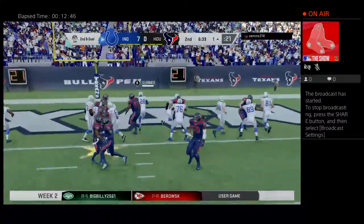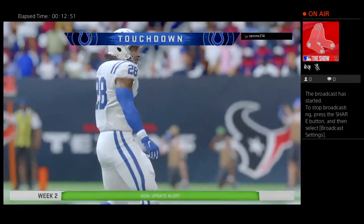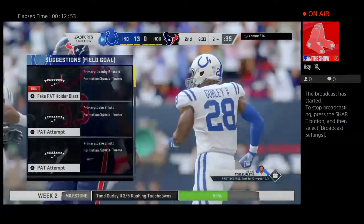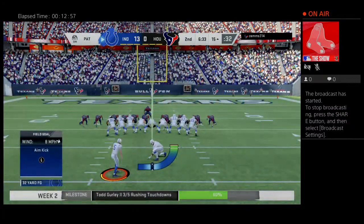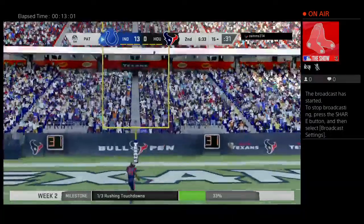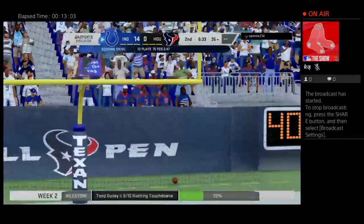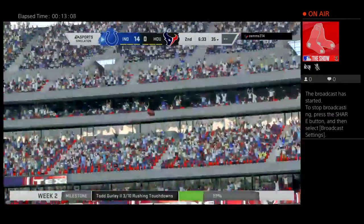They'll try and push it in with Gurley. And he's into the end zone. Touchdown, Indianapolis. Todd Gurley, his 3rd touchdown now on the year. And the Colts add on to their advantage. Elliott good on the extra point, and it's now 14-0. Texans, nothing.